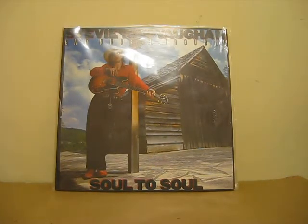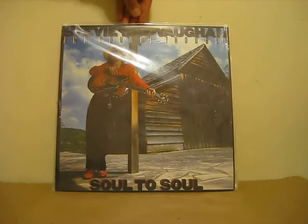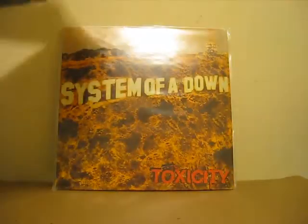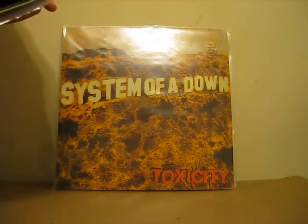Another LP I'm happy to have, Soul to Soul, Stevie Ray Vaughan and Double Trouble. This is an American pressing on Epic.